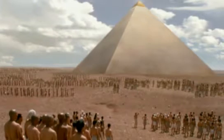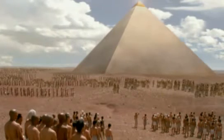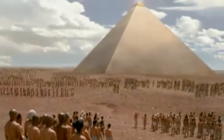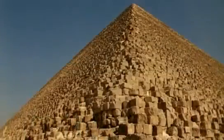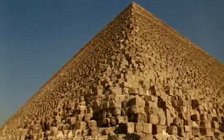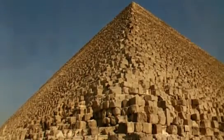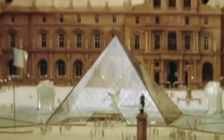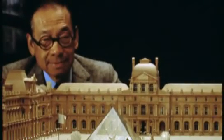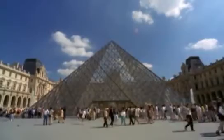Pyramids are the most enduring ancient structures on Earth, and the Great Pyramid is the only ancient wonder of the world standing today. It has been imitated many times. Its stable form inspired one of today's most famous architects. He designed the pyramid at the Louvre in Paris out of glass.